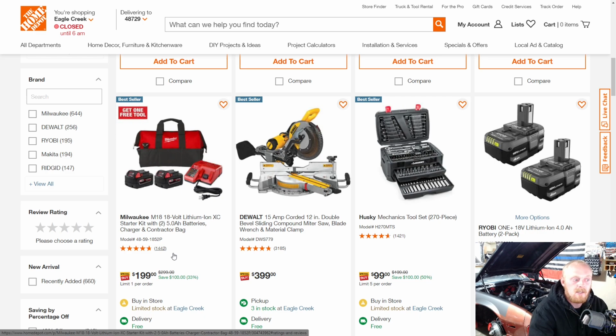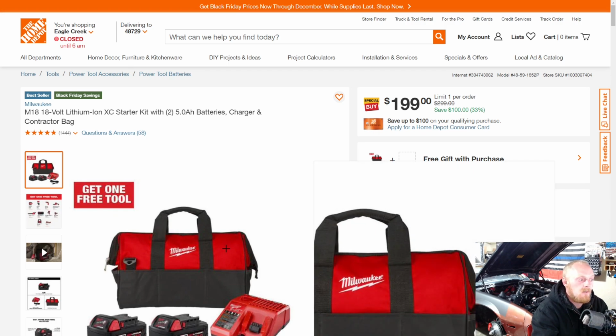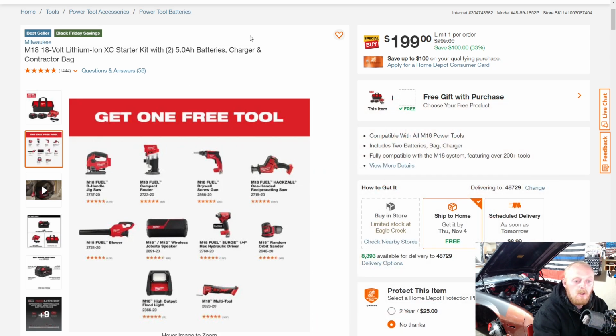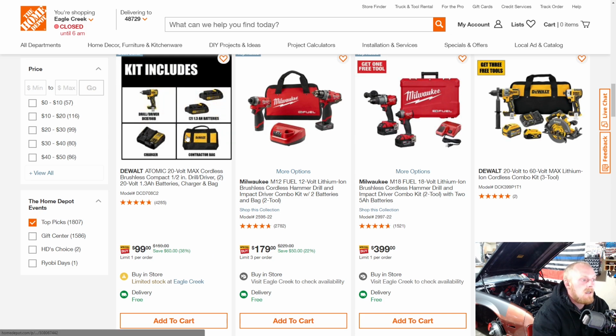Lowe's has this same deal for the Dewalt 5 amp hour batteries, and when you buy this, you get a free tool. You get to select from the jigsaw, compact router, drywall screw gun, reciprocating saw, leaf blower, wireless job site speaker, impact driver, sander, light, and multi-tool. Definitely a good selection there. I think that's a good deal because each one of these values around $100 or more. Here you have a 20-volt Dewalt drill, brushless, half-inch drive. It comes with the 2 smaller batteries, once again, for $100, down from $160. That's everything included.